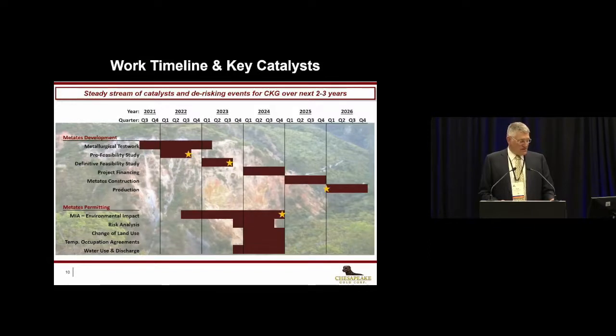Once I've got the variability test work finished, we'll start putting together the definitive feasibility study, and we expect that to be out in late 2023. As is typical, once I've got a feasibility study, I can go look for construction financing. And as I said earlier, we believe we've got enough money to get us all the way to that point. Once I have my money plus permits usually means I get to put my boots back on and go and build something. Take about 12 months.